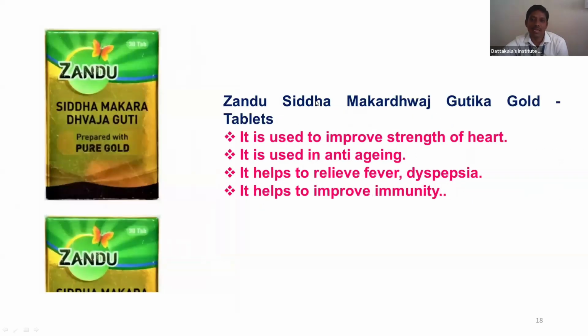And another type of Siddha preparation is produced by Zandu. I think most of you know Zandu, a leading manufacturing company. Zandu Siddha Makardhwaj Gutika Gold tablets. The advantage of this particular Siddha preparation is that it improves the strength of the heart muscles especially, and also acts as an anti-aging agent, as an antipyretic, helps in reducing dyspepsia, and helps in improving the immunity system. Those are the advantages of these Zandu Siddha Makardhwaj Gutika Gold tablets.